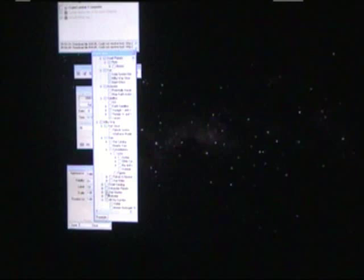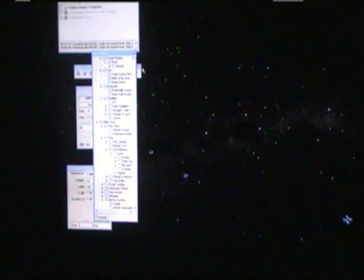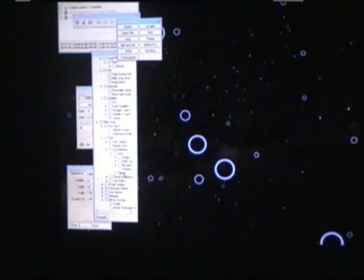Now, as we circle around this, I again have to pull up my heads up display, but with this, I'm going to show you now the exoplanets. We're going to turn them on. There we go. The locations for the exoplanets.